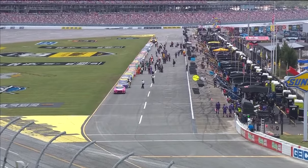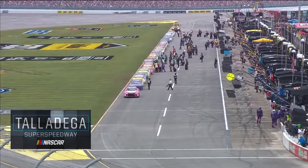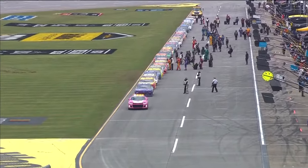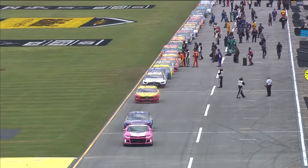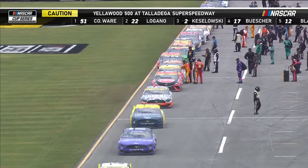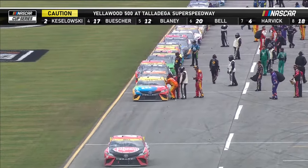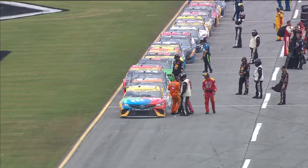About to get back underway with stage two from Talladega Superspeedway, the YellaWood 500 for the NASCAR Cup Series playoffs. You see the pace car starting to roll now. The field will roll right along with them. Kyle Busch there just getting the window net tightened back up for him. Maybe having some kind of a problem getting the window net hooked up.